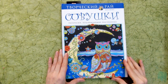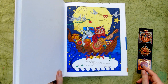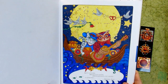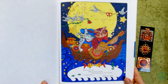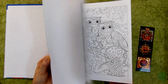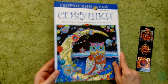Next one, Owls by Marjorie Sarnat. And I did this page, and I remember I didn't like it. I mean, I started coloring it and then I lost interest. And it was so slow, but I finished it. And I don't like it. I mean, it's okay, but I don't know. Other pictures from this book, there was no such problem. I enjoyed coloring, even one of the recent ones, I really enjoyed that one. But with this picture, I don't know. Something happened.